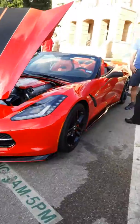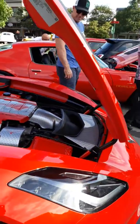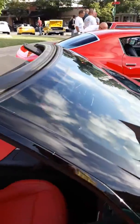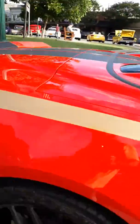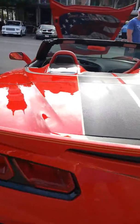You have a good old Corvette. Nice, it's clean. All right, let's walk over here, look at some other cars. Some Camaros over here. A couple more classics. It's a good turnout.